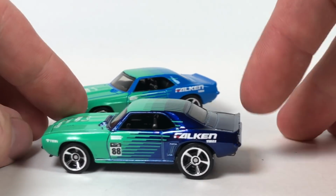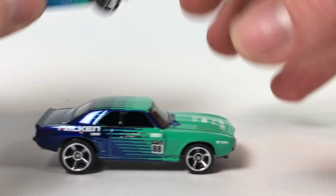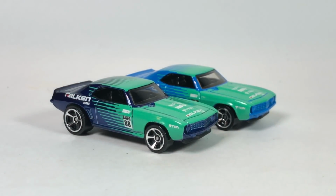So what do you guys think about these ID Chases? And I get it, they're not going to put rubber wheels on these things, and that's because these are really meant to be used with the ID track, right, or whatever. They're a track usable vehicle, and rubber tires are not good for that. So, yeah. All right, but that's going to be it for this episode.